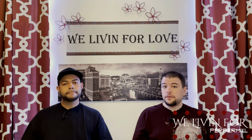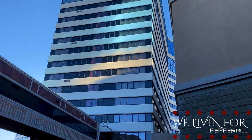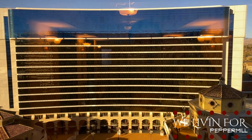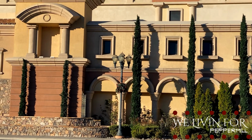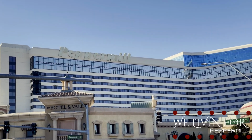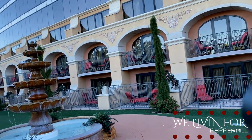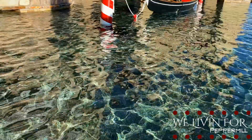Yeah, and talking about that mix of modern finishes along with sort of old world aesthetic, if you take a look at the outside of it, they've got the modern towers, but then around the base is sort of that Tuscan-themed exterior to really bring out the opulence, and we have a lot of footage of that. Big fan. There's something for everybody. If you like that old world feel or modern, Peppermill brings it. For sure.